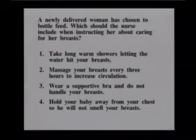A question for us. A newly delivered woman has chosen to bottle feed. Which should the nurse include when instructing her about caring for her breasts? 1, take long warm showers letting the water hit your breasts. 2, massage your breasts every 3 hours to increase circulation. 3, wear a supportive bra and do not handle your breasts. Or 4, hold your baby away from your chest so he will not smell your breasts.